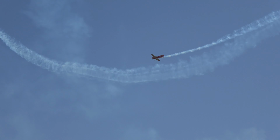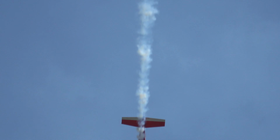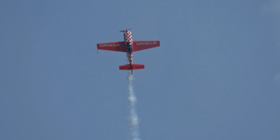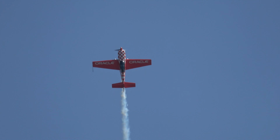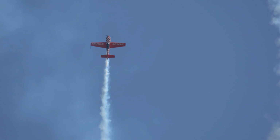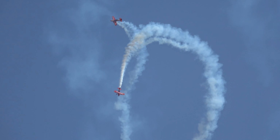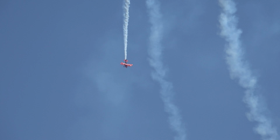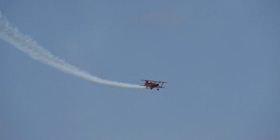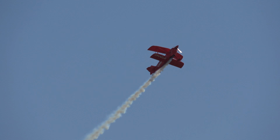To that vertical right now. Another loop and setting up for a stack. And although we're still in the tail chase, you're going to see that same precision right here. Again, losing those control surfaces right now, turning that plane right around. That's Sean and that's Jessy following right behind, and that staggered hammerhead. Folks, make some noise for Team Oracle.